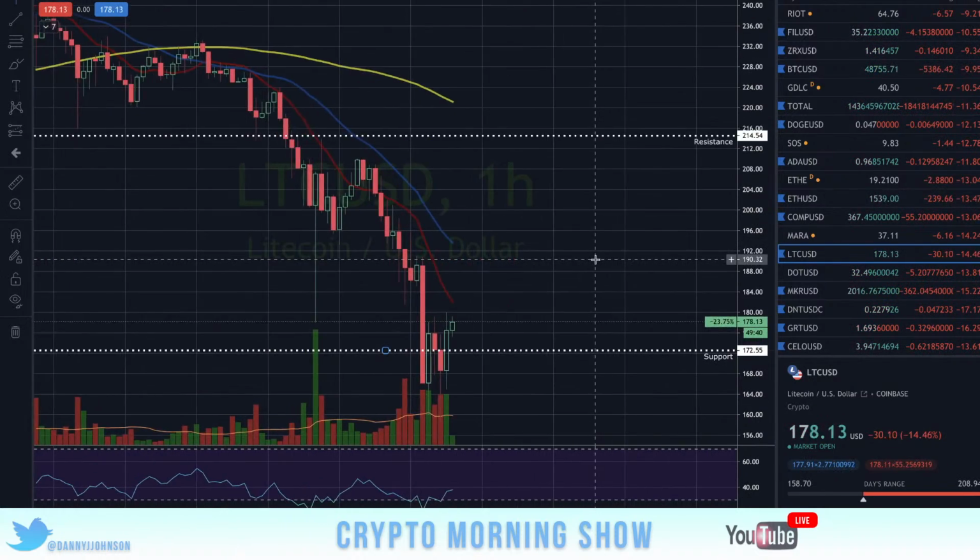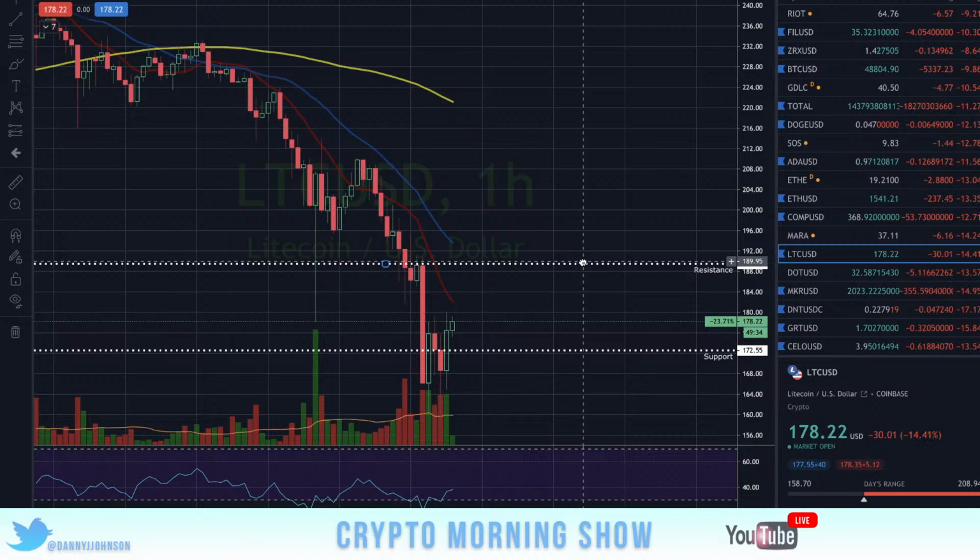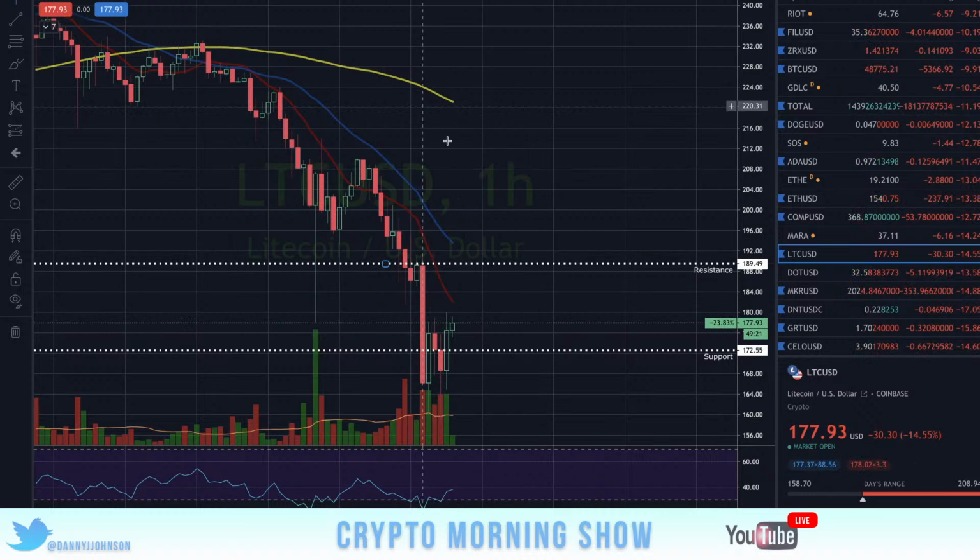Try to zoom in for you here. So first level of resistance is going to be up here at the 189.95 USD. Increasing volume. Moving averages all trying to converge down here.